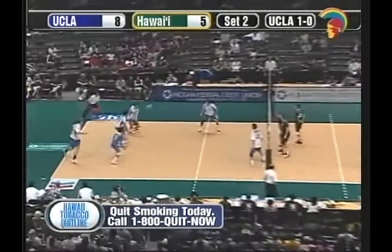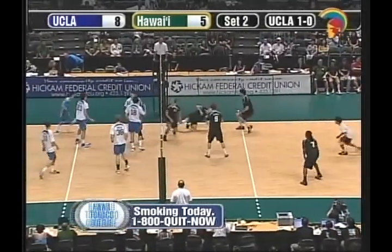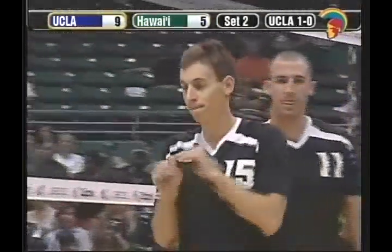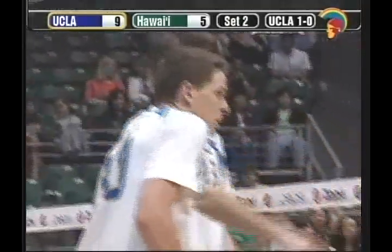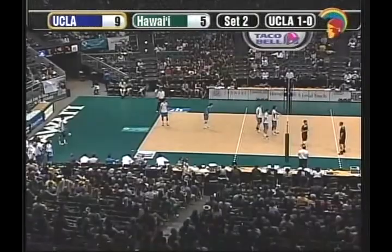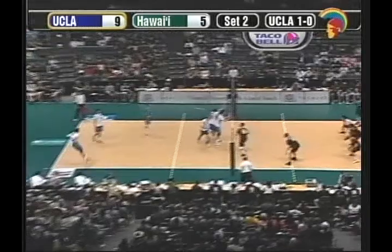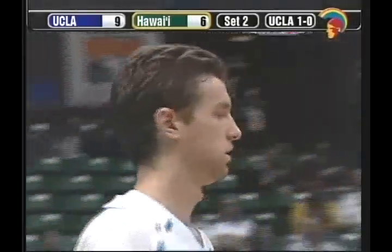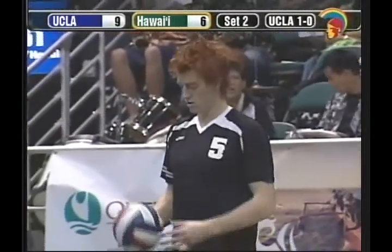Dyer to serve. Off the cable, in the air by K-Spear. Scatterreggia back to K-Spear. K-Spear hits it right into the Hawaii block. And the Hawaii block couldn't handle it. Semyak was there. Scatterreggia puts it into the net. So Hawaii closes to a 3-point deficit. Steve Hunt will go back and serve for the home team.